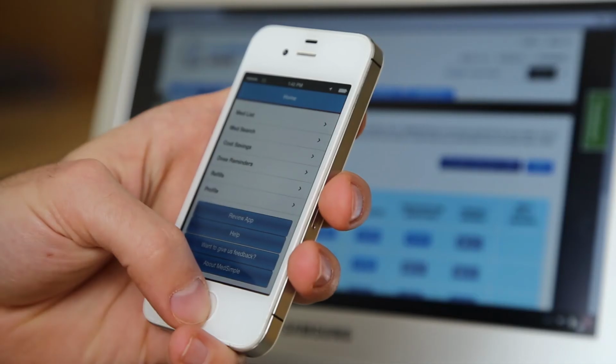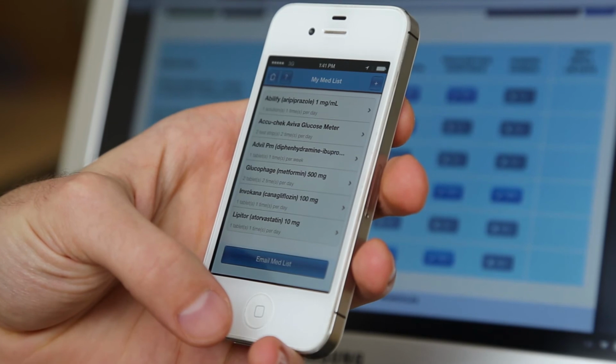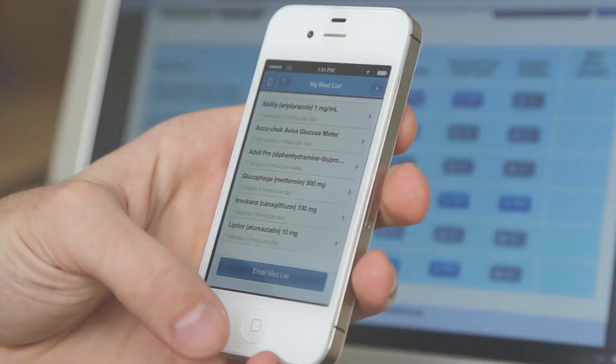So Dennis pulled out his phone and opened the MedSimple app. I was able to tap it a couple times, bring up my medication list, and was able to give it to the ER nurse. Dennis says the nurse was thrilled by the easy and complete access to his medication list. It was accessed very quickly, and they were able to take action quickly.